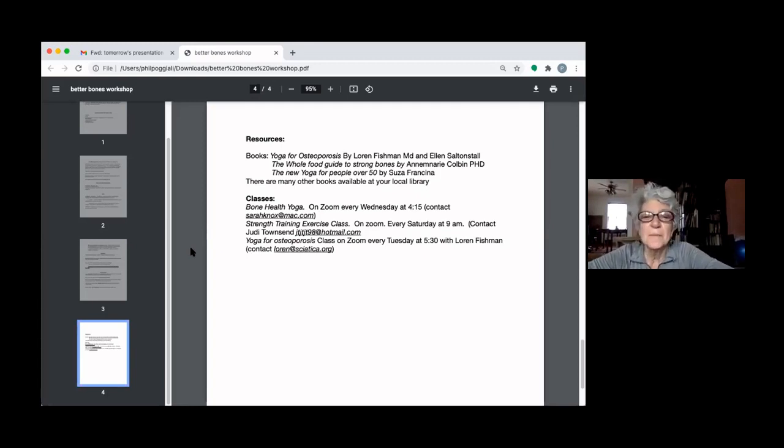There are classes available. I take a class every Saturday on a strength training exercise class. If you're interested, you can contact Judy Townsend. The information is there. It's a 1-hour class just for women with osteoporosis, osteopenia. My friend Sarah, who's also my teacher, has a bone health yoga class every week on Wednesdays, where she will take you through all of the poses that Dr. Fishman recommends, guaranteed to increase bone density.